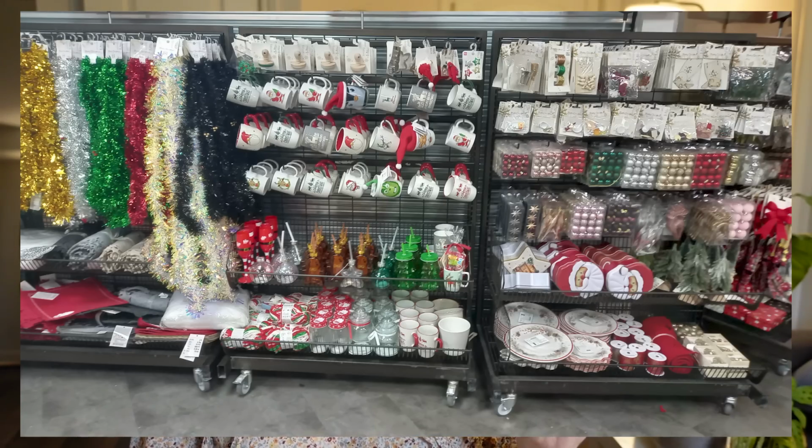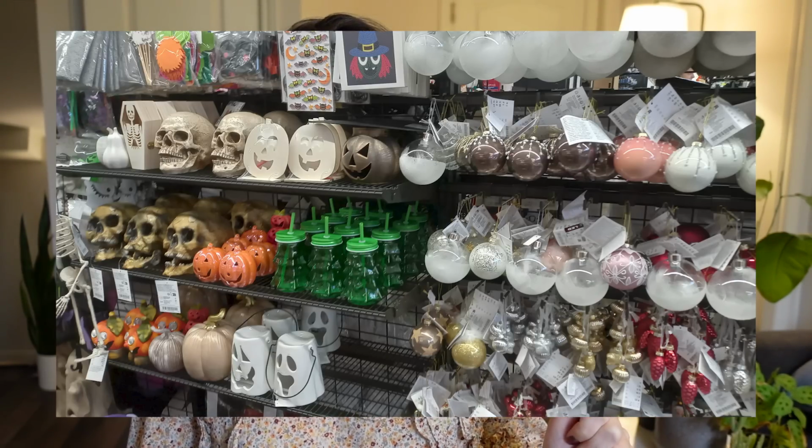Also, one of the coolest ones I got is from Jasipa. I hope I said your name right. I'm so sorry if I did not. Who sent me some photos from a dollar store chain, I believe, from Croatia.